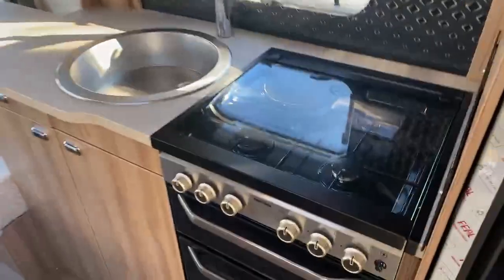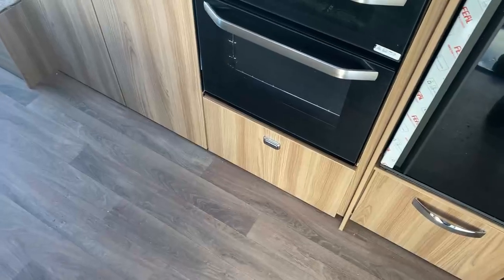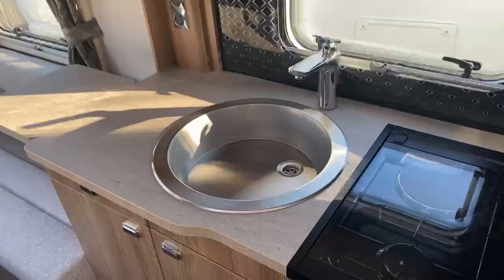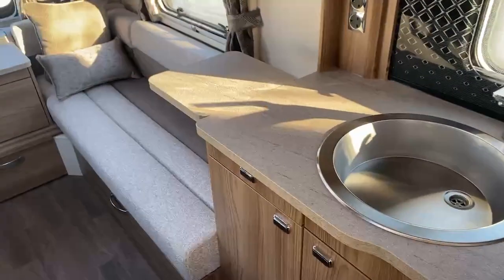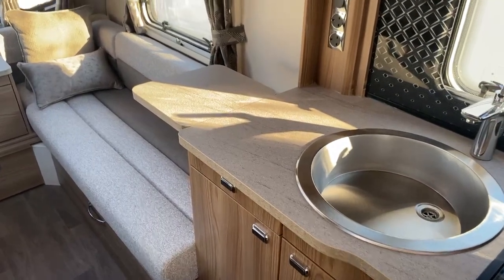The oven and grill, so you've got a combination oven and grill here with 3 gas hob burners and 1 electric, and pan storage also located underneath. An easy usable height microwave positioned above the stainless steel sink with a work surface extension giving you ample amount of work surface in the kitchen area.